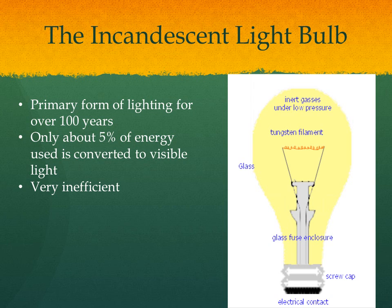There is a wide range of sizes, light output, and voltage levels available for incandescent light bulbs. In addition, they have low manufacturing costs, can be used indoors and outdoors, and can be used in houses and commercial settings. However, only about 5% of energy used in these light bulbs is converted into visible light, with the rest of the energy being converted into heat. These light bulbs are steadily being phased out of sale due to this inefficiency.